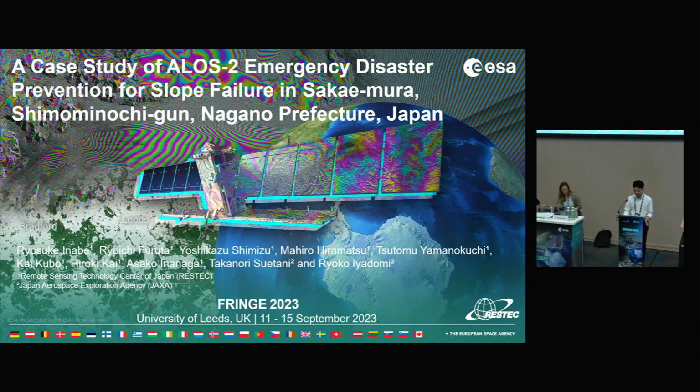I'm Ryosuke Inabe from Restec, a Japanese company. I'm very happy to be here, and today I'd like to talk about how we use ALOS-2 data for disaster mitigation and prevention, especially for landslides in our work. Furthermore, we would like to discuss the possibility of applying the synergy of C-band and L-band SAR data.